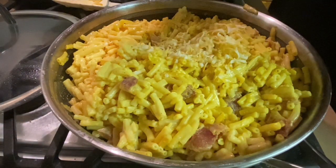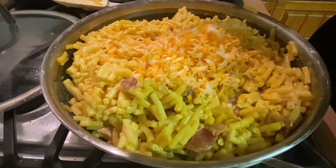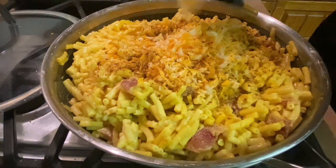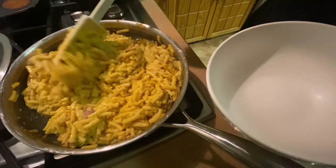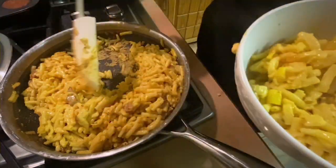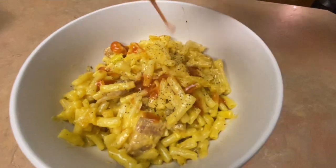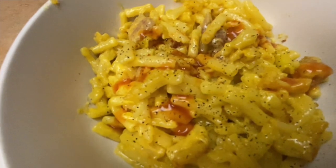And then I found a piece of cheese that was tucked in the back there as well. So I just grated some cheese on top. It was just a cheddar, like a marble cheddar kind of cheese. I found some nacho seasoning from Epicure that I wanted to use up, so I threw about a tablespoon of that into the mixture as well and gave it a real good stir. Heated it until the cheese was melted through, dished it up, and I actually decided to add a little bit of hot sauce on top. Wasn't sure if Chaz would like it or not, but he actually did.